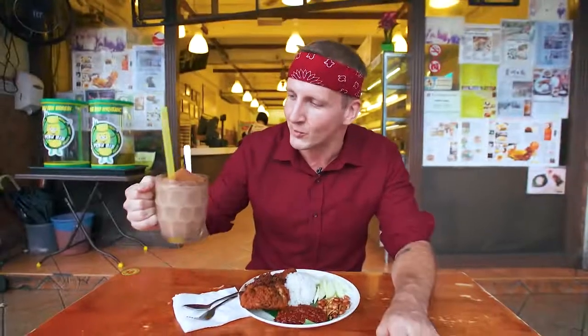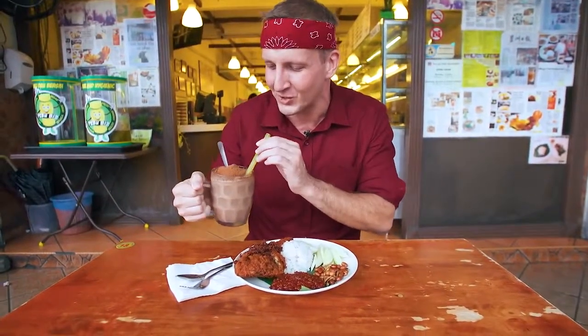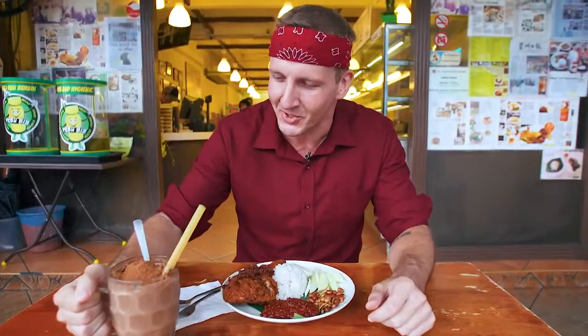And to go with it, we have what he calls the Milo dinosaur. I've never had Milo before. This is some Australian drink, I guess? I don't know. I'm not Australian. Oh, it's chocolate milk. It's chocolate milk with a bunch of chocolate milk powder.